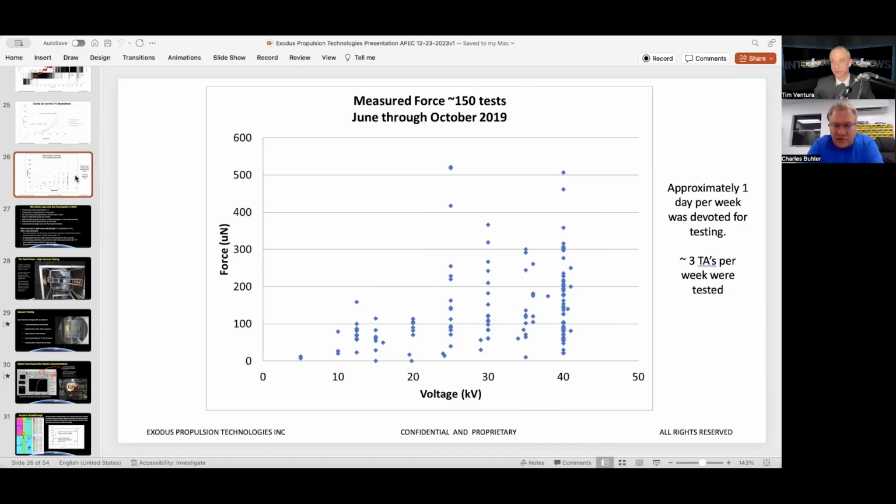We're in the thousands for sure. This is when we were doing tests once a week. The 3 test articles once a week. Now the tests are daily. So these were not vacuum tests, unfortunately. 2019 and prior, that was in air.